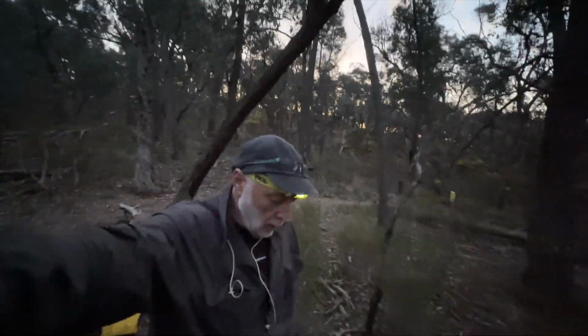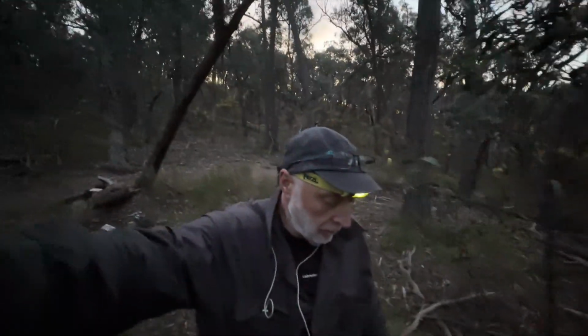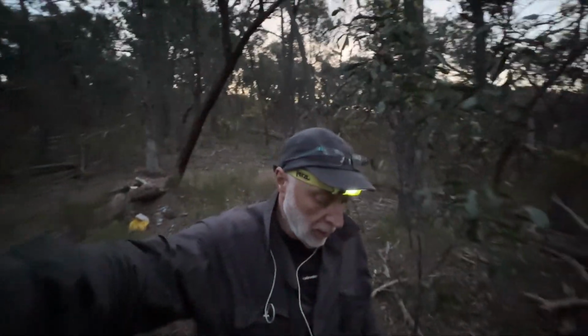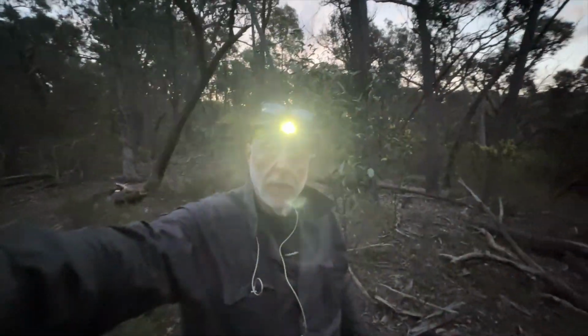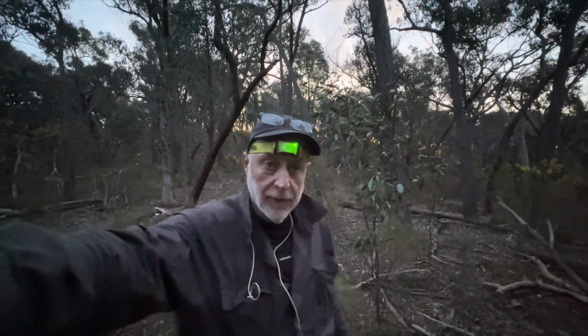Okay. I'm up at, we'll call this Glenluce. It's just a bush camp. Just off camp beside the track. I walked about 27.5 k's today, I guess.